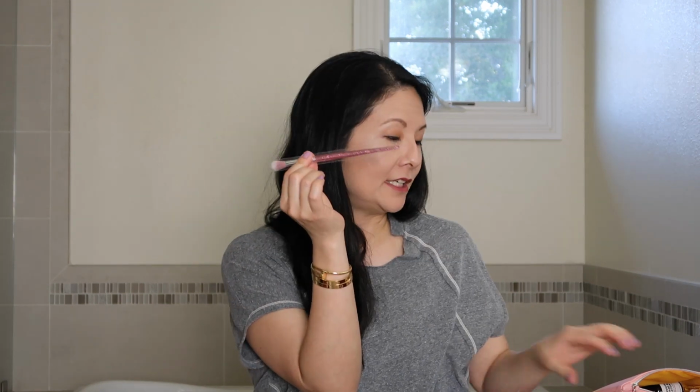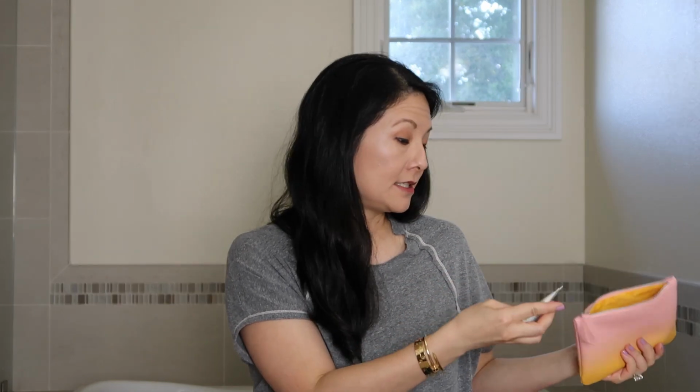I rarely ever pick brushes if I can select them. But, you know, I'll try it out. I think the handle is really pretty, so I like that. The next product looks like this aloe gel sleeping mask.